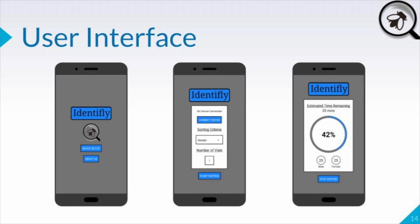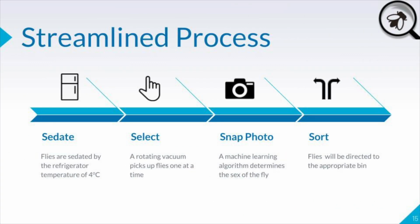The IdentiFly app, which is currently being Bluetooth integrated, will offer an enhanced user experience on top of the existing functionality. The app will allow a researcher to specify sorting criteria, start and stop the device, and track the progress of their sorting in real time.